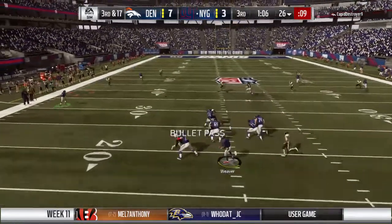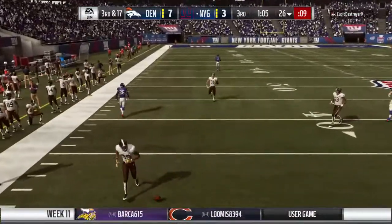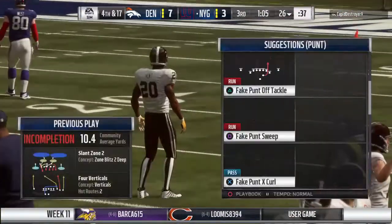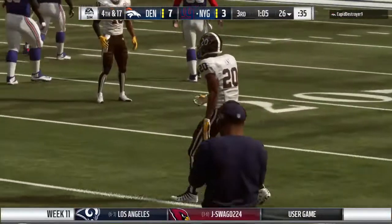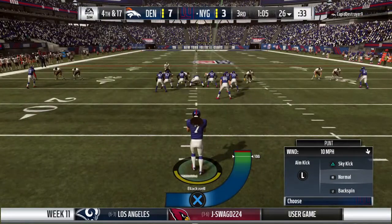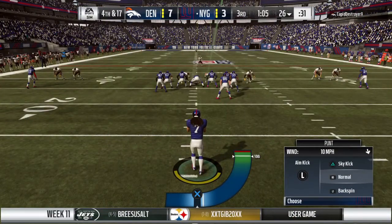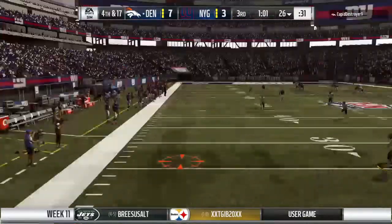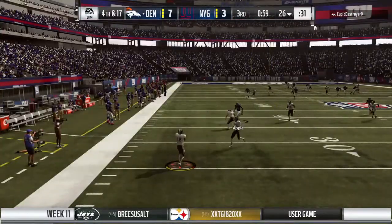Operating from the gun. Weaver. Oh, he may have gotten lucky. Tried to dump it off underneath on the check down. Nearly picked. Instead, it's incomplete. Well, we're into the second half now, and this is an offense that continues to struggle to sustain a drive. Looks like they're just totally out of sync, whether they're running the ball or passing the ball like we saw there. I don't know. The rhythm seems off.